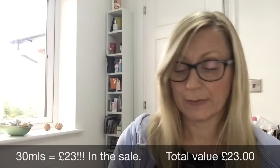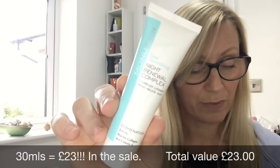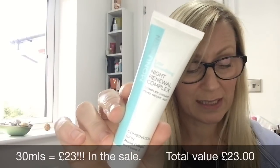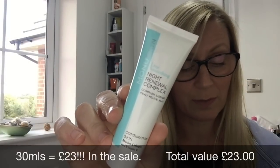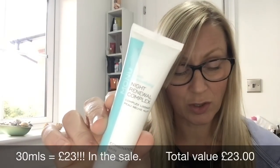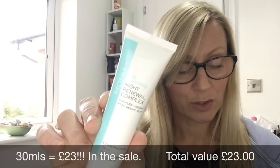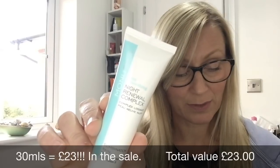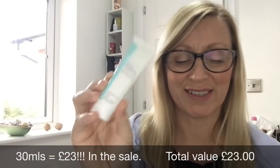So let's see what it says about this cream. So here we go. It is, as I say, the Monu Night Renewal Complex, and it says refresh and rejuvenate your skin whilst you sleep. This lavish treatment ensures you wake up brighter with an improved natural elasticity of your skin, containing marine collagen and polysaccharides. The complex revitalizes your complexion whilst fine lines are smoothed out, firmness is restored, and signs of aging are prevented. My type of product. That sounds good.